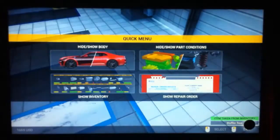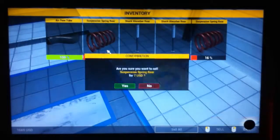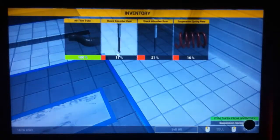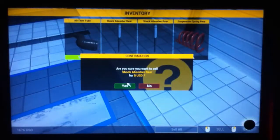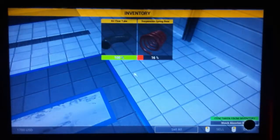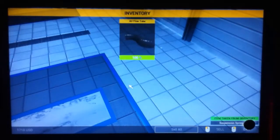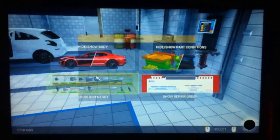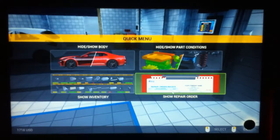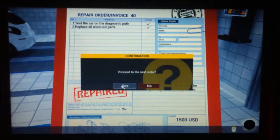Okay, muffler's back on. Let's go get rid of those dead parts. 6% spring, $7. 11% shock absorber, $8. 21% shock absorber, $16. And 16% spring, $18. Alright, so we're done on that job. And our $1,500 is in our back bin. Move on to the next one.